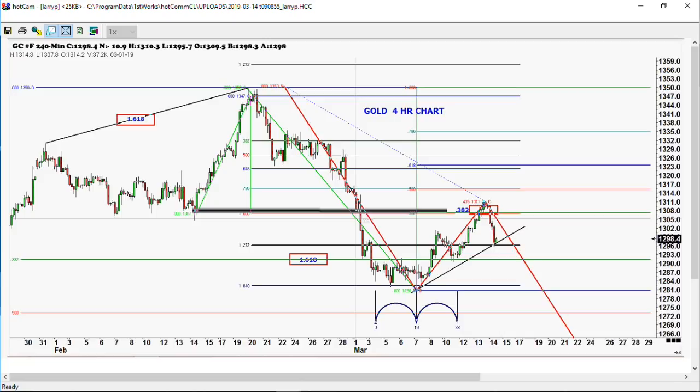Now, if you look at this longer term, remember with that ABCD pattern that we had put in there between the 7th and yesterday, the 14th, or the 13th, that was exactly a 382 retracement from the high. That sets up a potential for an A, B, C, D to the downside, and that takes you all the way down to 1250 an ounce. You know, that's another $48 from where we are right now. And so this is the key.